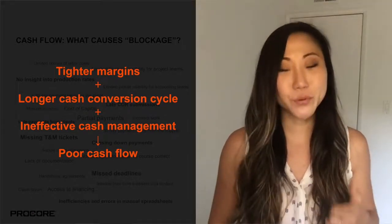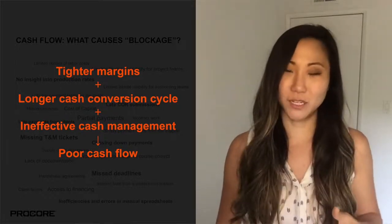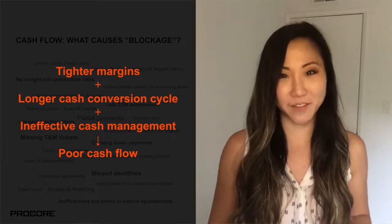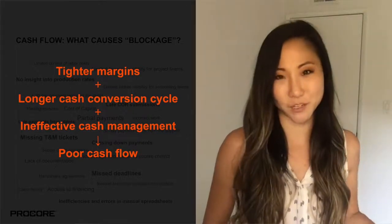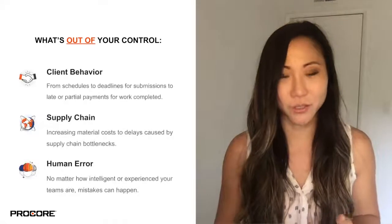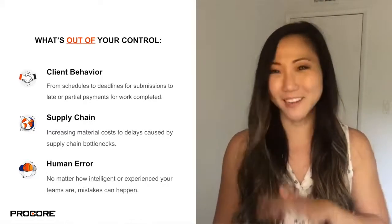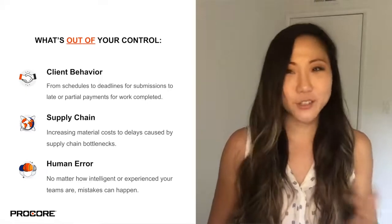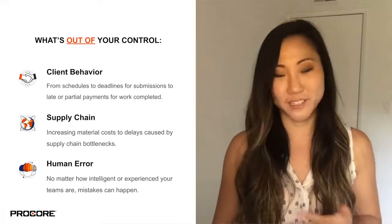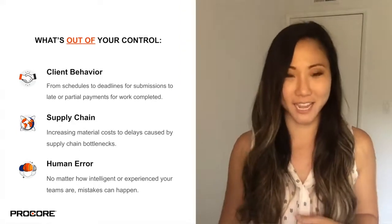So in order to improve cash flow, you first need to think about what's in and out of your control. And by doing so, you can identify ways to address or remedy the situation. So let's talk about what's out of your control. First is client behavior, from their deadlines to their payment styles. These are out of your control. Yes, you can learn to predict behavior and work around their styles, but the best defense is a good offense, and we'll talk about that in a second.